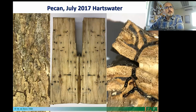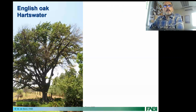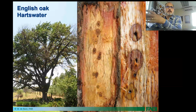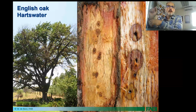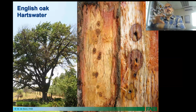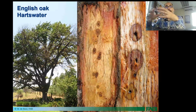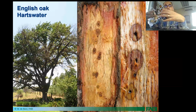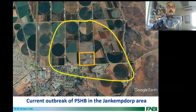In terms of agricultural crops, just briefly, pecan nuts are affected in Hartswater. I haven't mentioned this, but the beetle breeds in some trees. We call those reproductive hosts, but in the majority of trees that it attacks, it doesn't successfully breed. So it attacks a tree, you put the fungus in, the fungus might or might not kill the tree, but that tree is not a risk to the environment apart from falling over maybe at some point. But in a reproductive host like the English oak, the population of this beetle just keeps increasing and expanding in the environment, and it really caused massive outbreaks. The situation in Hartswater is a very clear example of this.